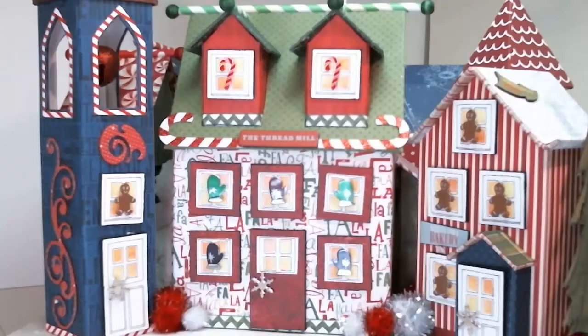So here we are for a closer look at the North Pole Village, and I'll tell you how I did some of the things and explain what products I used as I can remember as we go along. So starting with the bell tower, the window I cut out with the arch, I think it's called the arch frame die. There's a couple of them from Tim Holtz. It'll cut through the chipboard easily, and so I cut the holes for the windows with that.